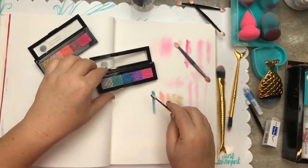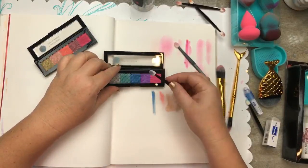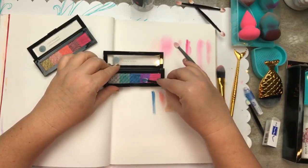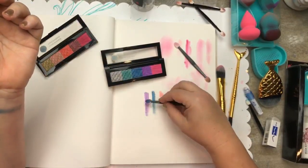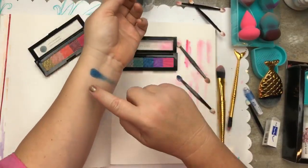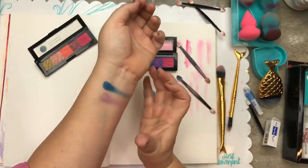When I put her down, that one's a bit more opaque, whereas this purple, because this is going to be used for portraits, and purple's dynamite. You've got to be a little bit careful. It's a sheerer coverage. So it's not as opaque. I'll show you on my arm what I mean. See how the pigment is sheerer.